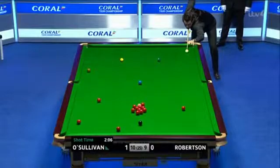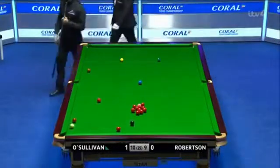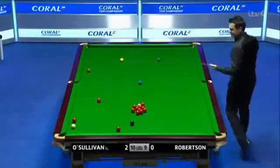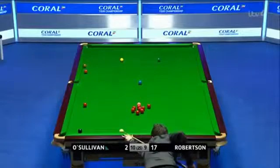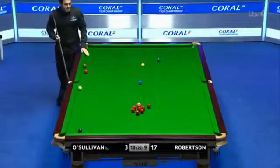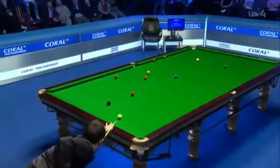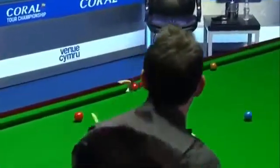I think he's taking this red on, you know. Oh my goodness! Where's he found that from? Oh, shots like that make my heart leap like a Tay River salmon. Back down for black as well. The wry grin, flicking the yellows just. Oh dear, what a shot again.